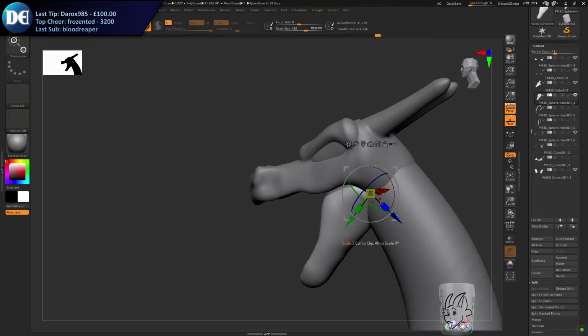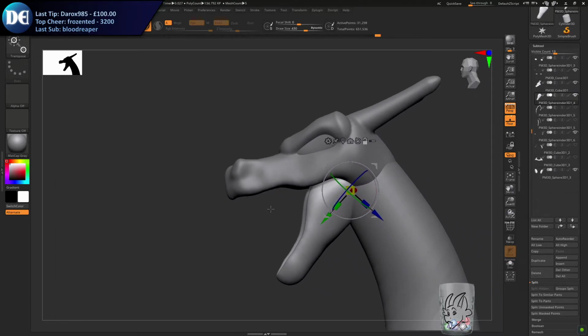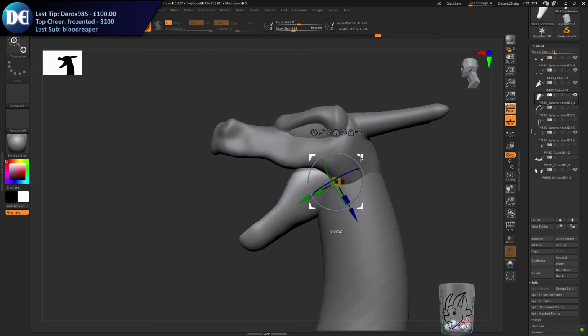ZBrush alt only challenge? Wait, what do you mean, alt only challenge? Wait, hold on. Do you mean, blood? No, rag. Do you mean like when you hold alt and you do this? Is that what you mean? That'd be horrible to do. That'd be absolutely horrible.